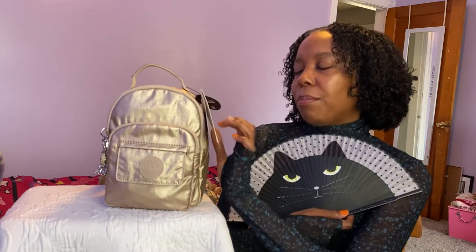And y'all, I got this for an incredible price. It had the price tag of $84 on it, and it was 60% off. So it came out to $33 without tax. I just couldn't believe it. I just couldn't believe it. It was the only bag available.